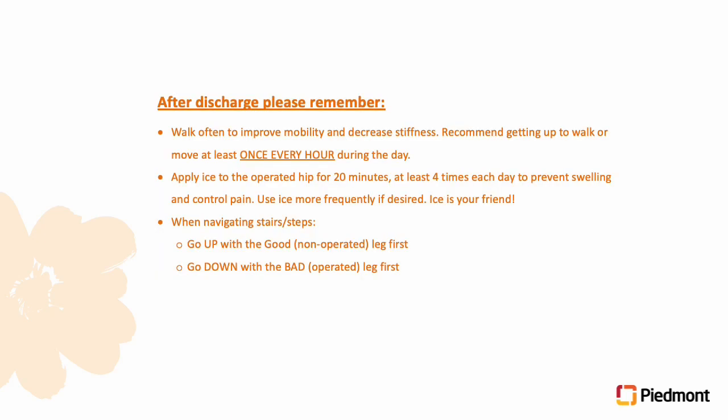After discharge, please remember to walk often to improve mobility and decrease stiffness. We recommend getting up to walk or move at least once every hour during the day. Apply ice to the operated knee for 20 minutes at least 4 times a day to prevent swelling and control pain. Use ice more frequently if desired. Ice is your friend. When navigating stairs or steps, go up with the good and down with the bad.